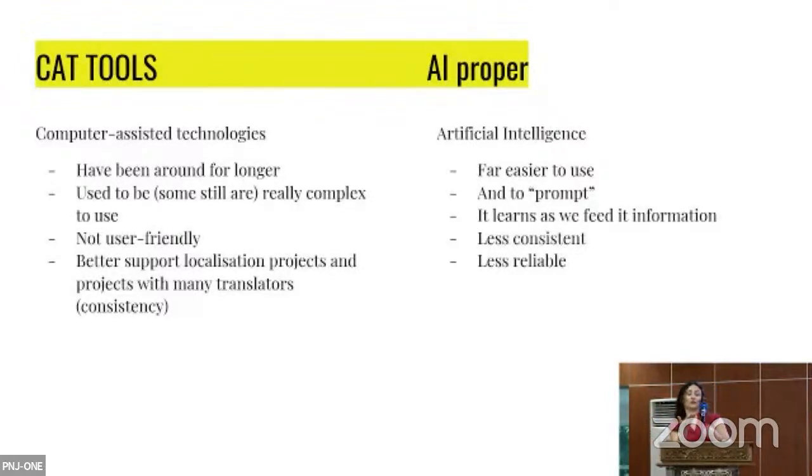It'll change your keywords, okay? So it'll call the microphone, mic, I don't know, technological apparatus to speak. And it will be very confusing because the reader could be like, okay, so is she still talking about a microphone or is she talking about something different? So not reliable, not consistent, definitely less reliable and less consistent, but far easier to use.